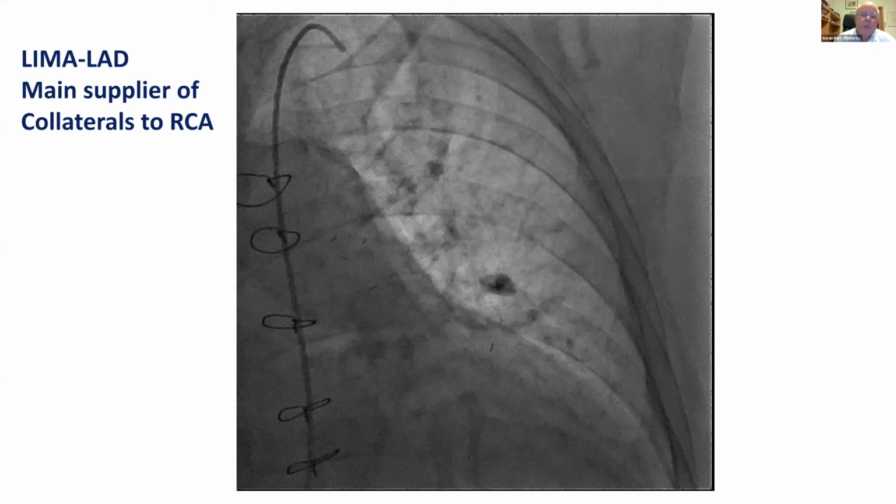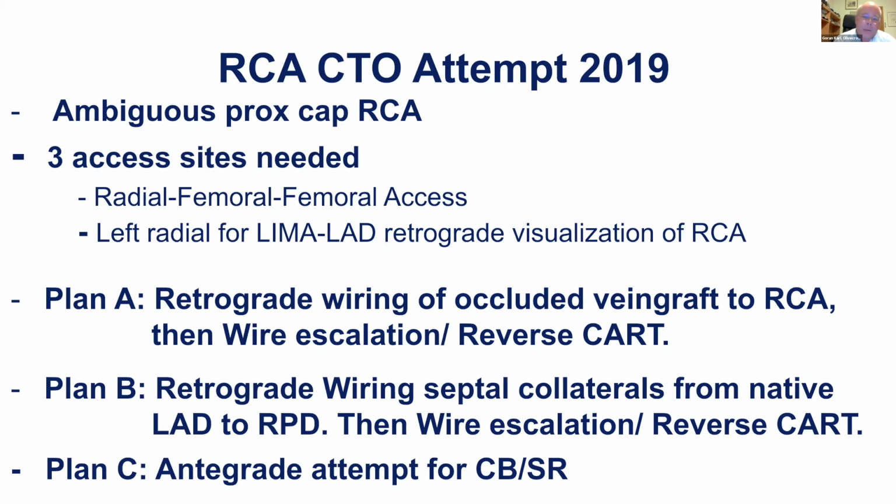and if we can jump. So basically we did an RCA attempt, ambiguous proximal cap. We decided we need 3 access sites. So we have radial, femoral access, left radial for LIMA to the LAD, because that's how we visualize the right. And then we're going to be working, possibly through the left native system, and then of course the right.